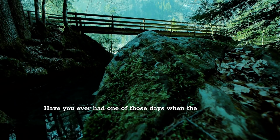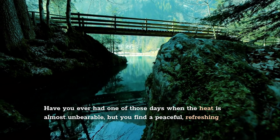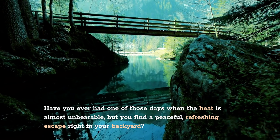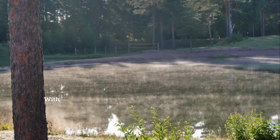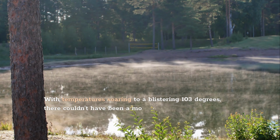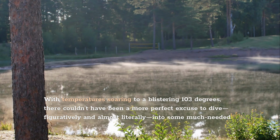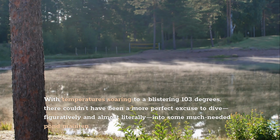Have you ever had one of those days when the heat is almost unbearable, but you find a peaceful, refreshing escape right in your backyard? That was today. With temperatures soaring to a blistering 103 degrees, there couldn't have been a more perfect excuse to dive, figuratively and almost literally, into some much-needed pond maintenance.